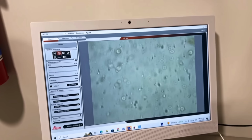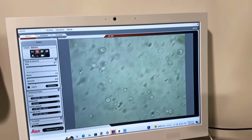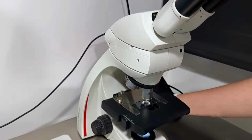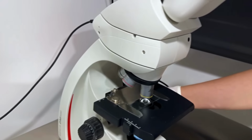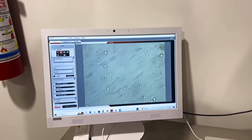What's the magnification of this microscope? That's a really good question. I ask a lot of questions sometimes, and sometimes the answers are not known. That's a really difficult question. It probably says it on there somewhere. This is a nice microscope. If only they had this when I was in medical school.